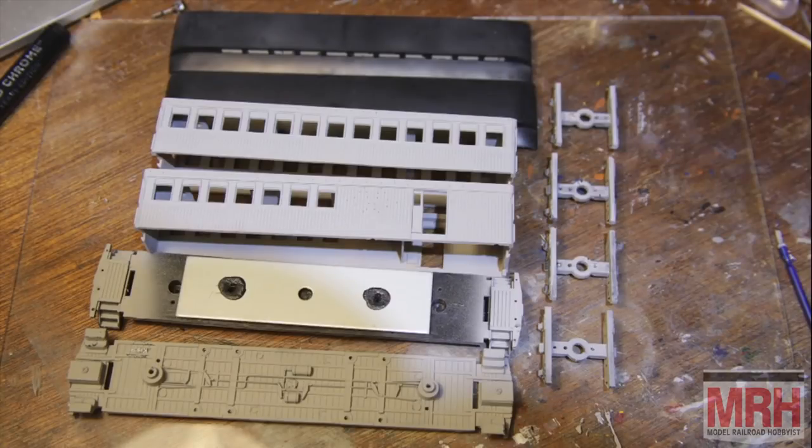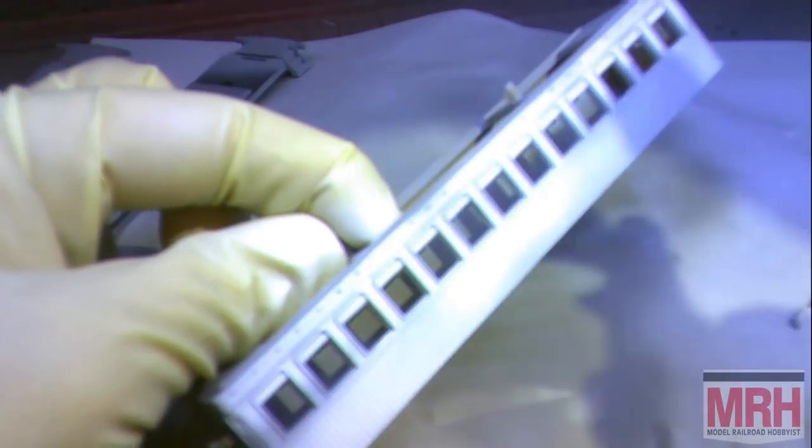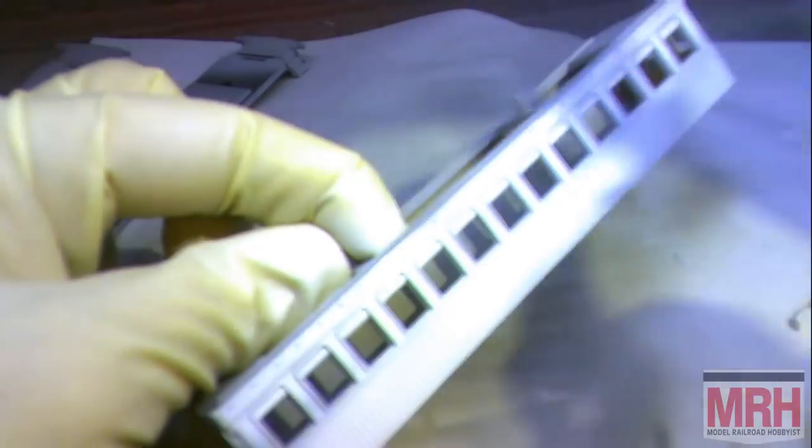To me, a sky gray acrylic provides a nice, neutral base paint. Once this base coat has had a chance to set, we give the coach body and frame a coat of Tamiya white paint.